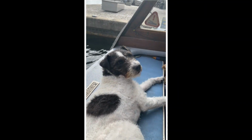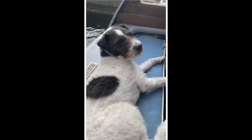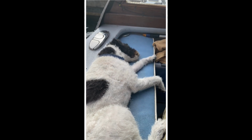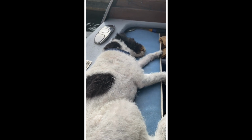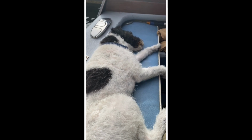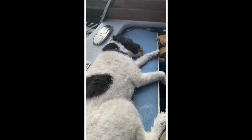TikTok challenge, apparently, to speak all the words that your dog knows while you're talking and pretending to be talking on the phone. And this is Smudge's reaction. So I'm going to feed Smudge in a minute and give him his dinner, and then I'm going to take him for a walk, and when we get back we'll have a treat. Doesn't work for Smudge.